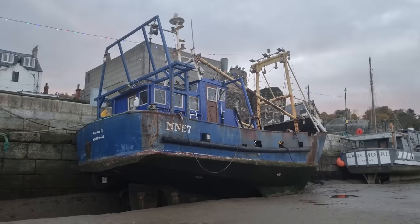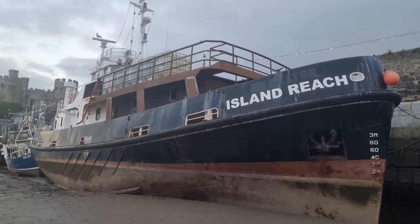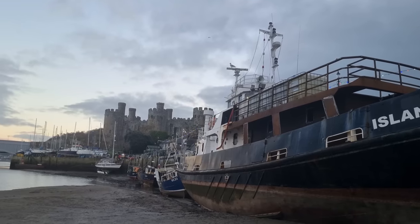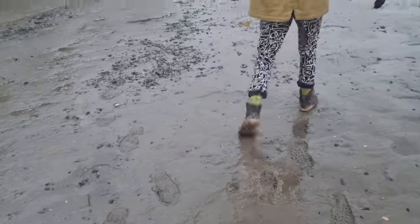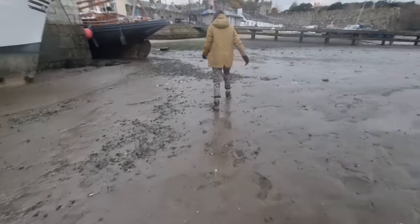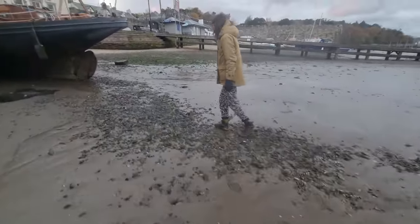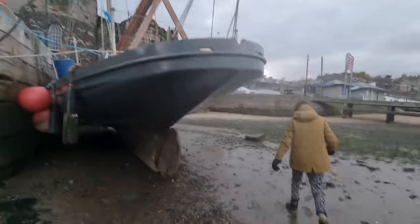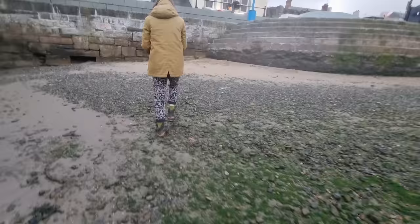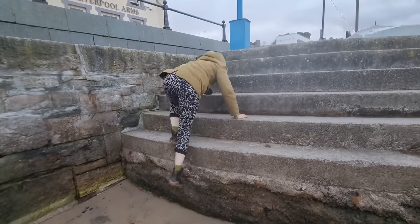Boat's a bit far from home. Look at the anchor on that as well. Wow, look at Island Reach. I think we should get off this bit now, Benny. Sticky. Not advised. This boat's beautiful. Just a little step up.